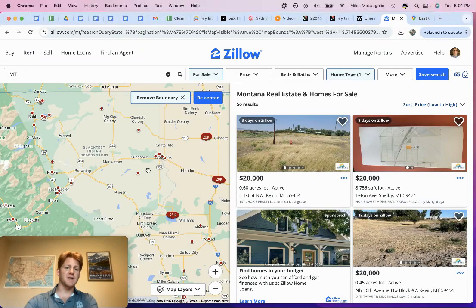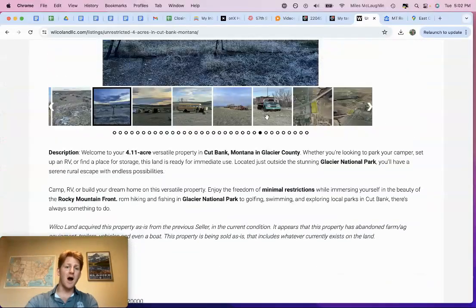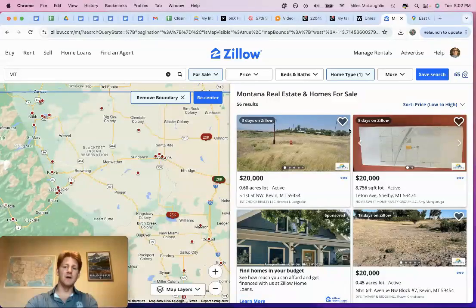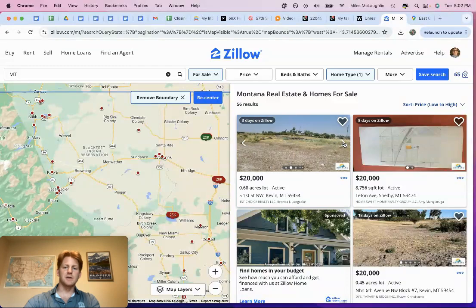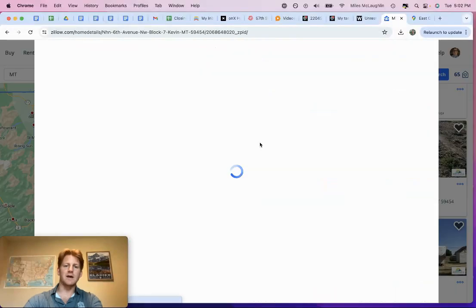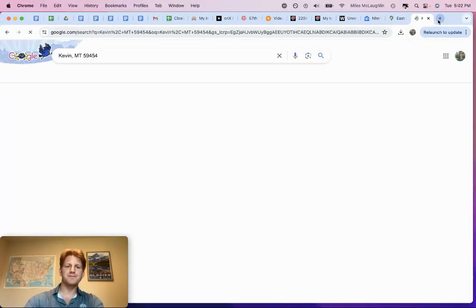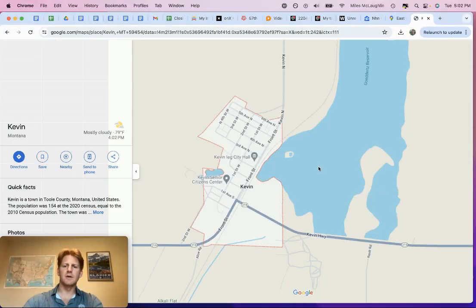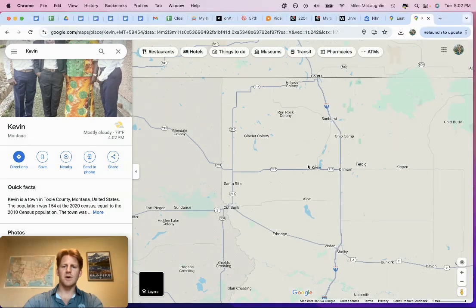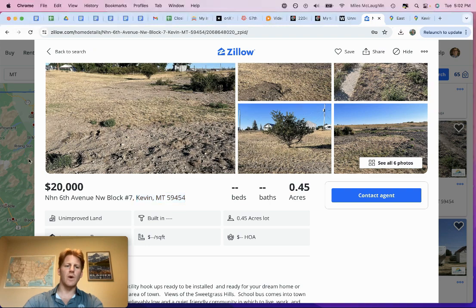The last thing I want to touch on was comps in Montana. We're asking a really reasonable price of $49,000 for 4 acres with power available right there. Even including this area out here, I mean, you can't find much. Here's 20 grand for much less acreage, and here's half an acre for 20. And I don't even know where that is. This might be in Kevin, Montana, which is much further away from Glacier National Park, probably. Well, let's see where Kevin is. So Kevin is significant. Here's Cut Bank. Kevin's even further east. So we're getting further away from Glacier with these comps.